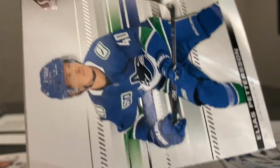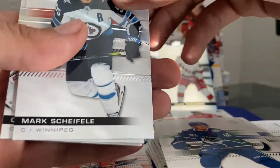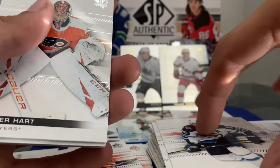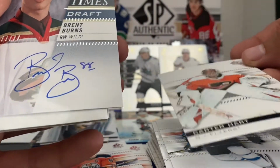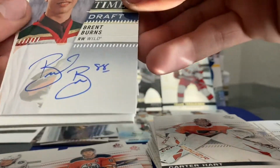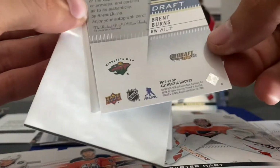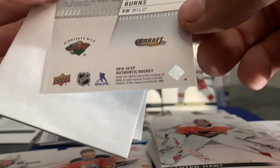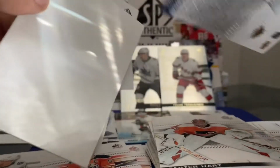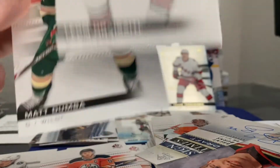Another filler. Elias Pettersson and Jeff Skinner. We got Shifley, Carter Hart. It's pretty cool, Carter Hart. Oh, that is an awesome pull right there. Would you look at that? Sign of the Times draft, Brent Burns. On card auto. You have received a Brent Burns auto. Wow. And we got Draisaitl and Matt Dumba. That is crazy.